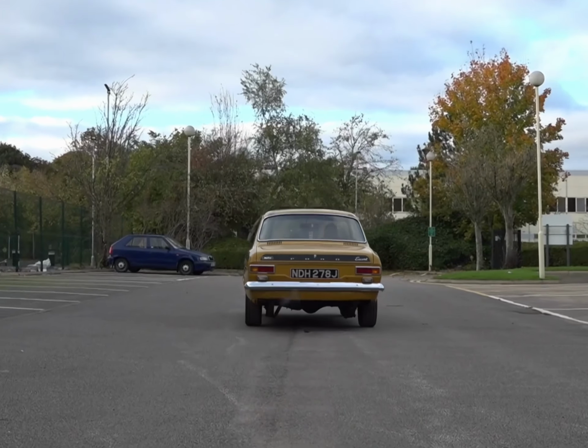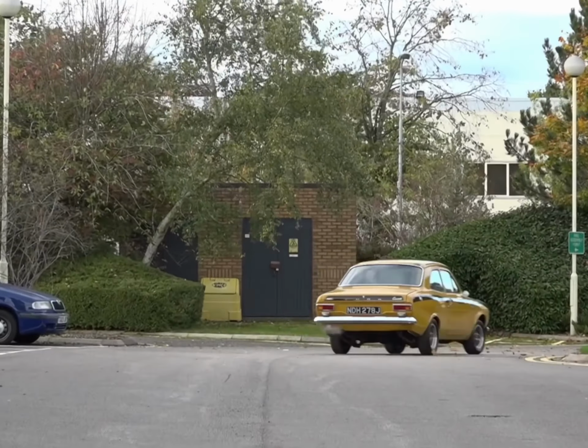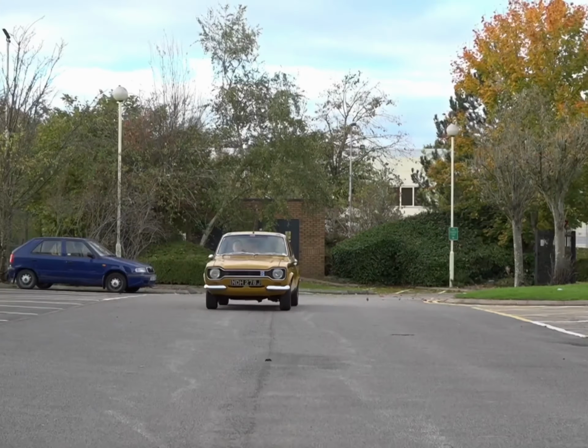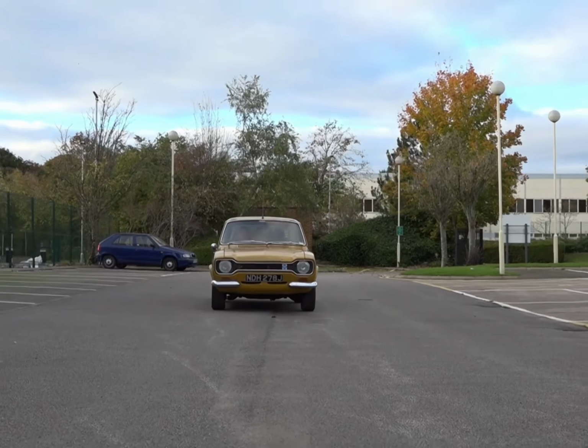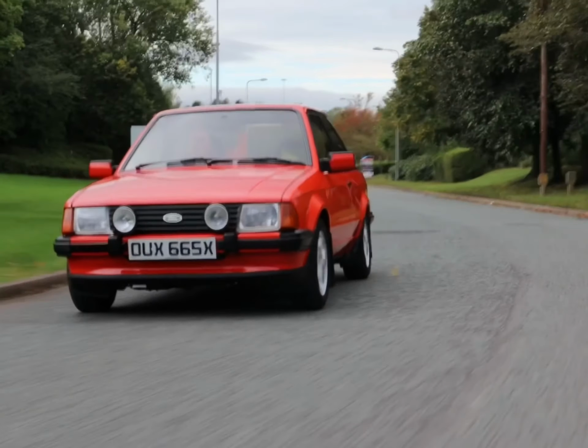71 Mexico, early original AVO Type 49 shell. Current owner since 2013, invoices back to '86. It's on the button, ready to go. A really practical, usable classic. And this one's guided in at £30,000 to £35,000.